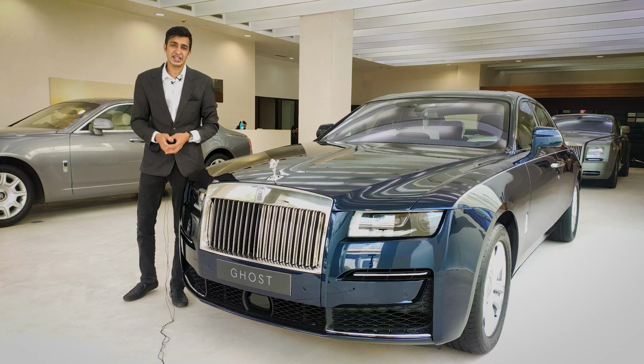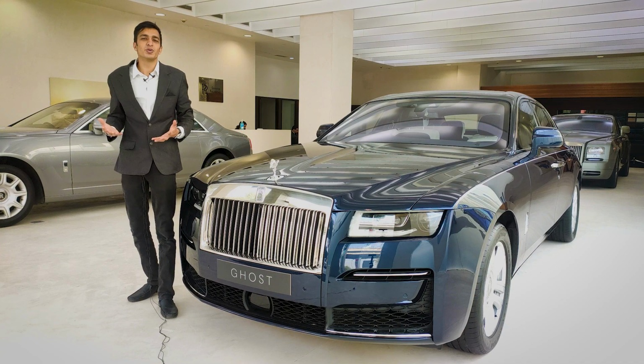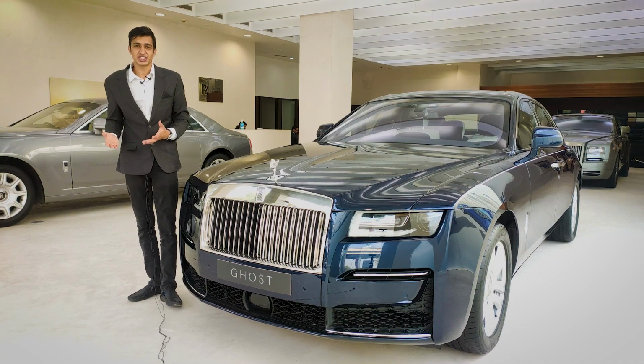But there is one thing that has remained the same, and that is the Rolls Royce grille. It's so beautiful, it's so elegant, and that is something that they would never change, and I hope they never do.